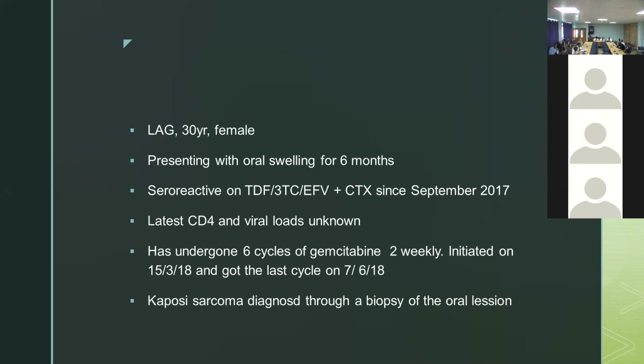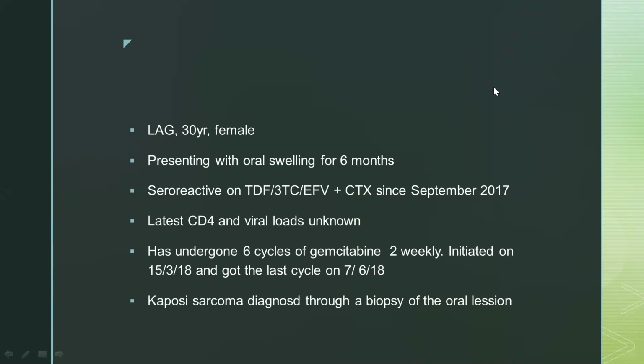You can continue. Okay, so the next slide is one for Kaposi sarcoma. This is a 30-year-old female who presented with an oral swelling for the last 6 months. This patient is seroreactive on TDF, 3TC, and efavirenz plus cotrimoxazole since September 2017. Her latest CD4 and viral loads are unknown. Of note, she has undergone 6 cycles of gemcitabine 2 weekly, initiated on the 15th of March 2018, with the last cycle on 7th of June 2018.